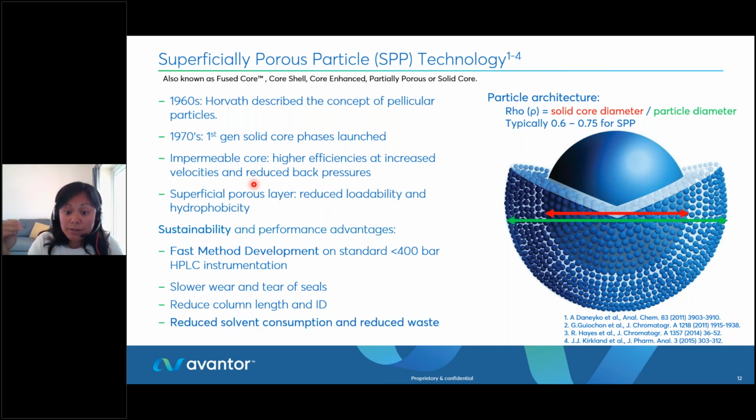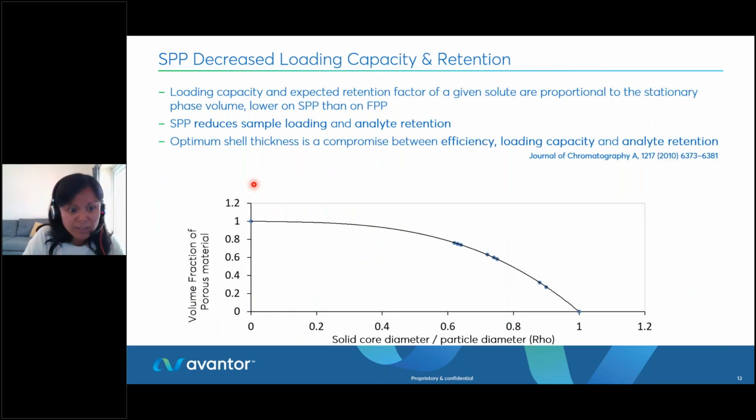And the operation of those smaller column formats allows you to reduce the mobile phase solvent consumption and waste production associated with that. One more aspect before I move on to the results: it's really nice to look at this graph because it does tell you a bit more about the differences between totally porous and superficially porous particles.